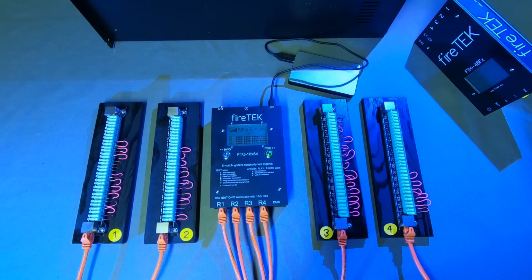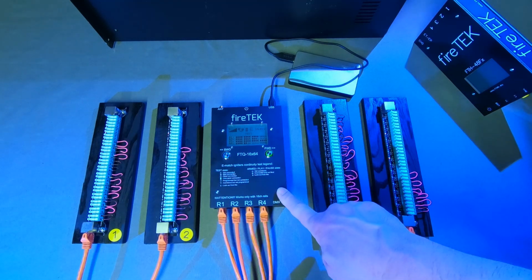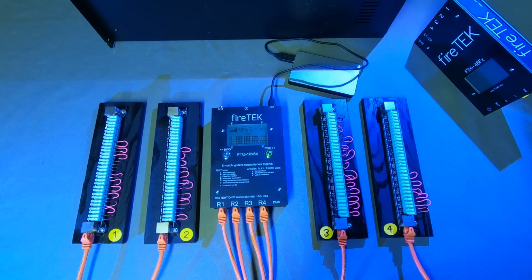The modular design also allows for user-specific configurations and easy upgrades. For example, the module can be configured with fireTEK rails and DMX, or just as a standalone DMX module. The user then has the option to upgrade the module with the fireTEK rails at a later time. So let's go ahead and turn this off and take off the panel.